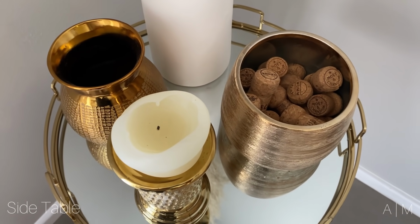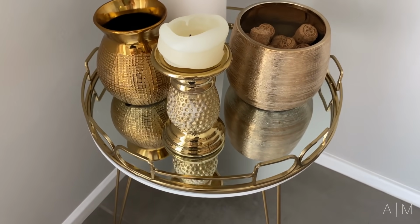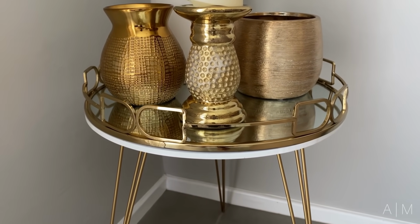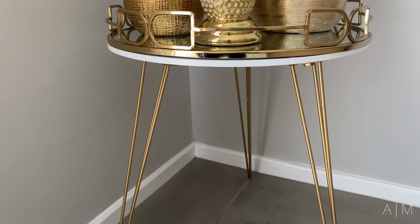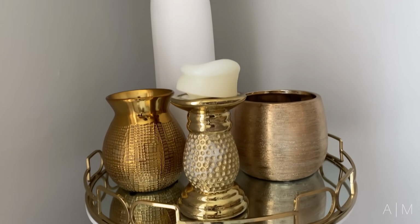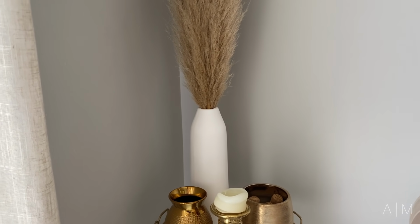So if you guys remember, this is actually my side table from home. I got this table last year from Pep Home, and then the mirror tray on top of it is from Mr Price Home, and all the decor items on top of the table are from Mr Price Home as well. And then I got the candle from Mr Price Home, the vase is also from Mr Price Home, and the pampas grass is from China.